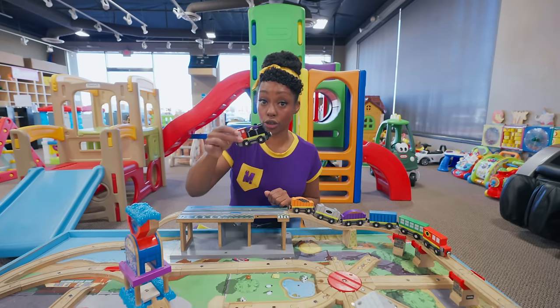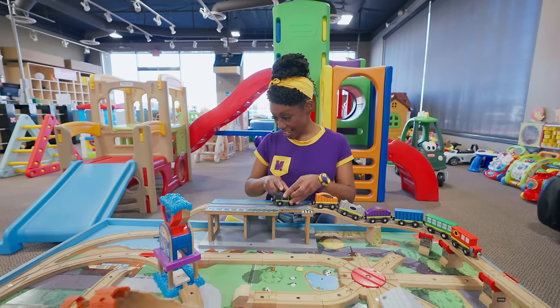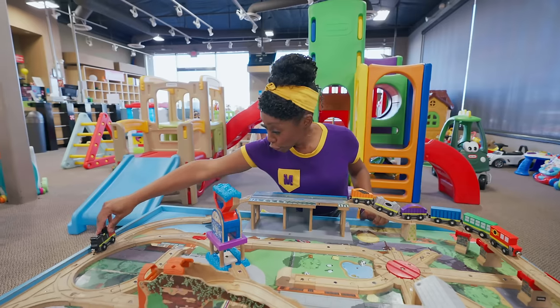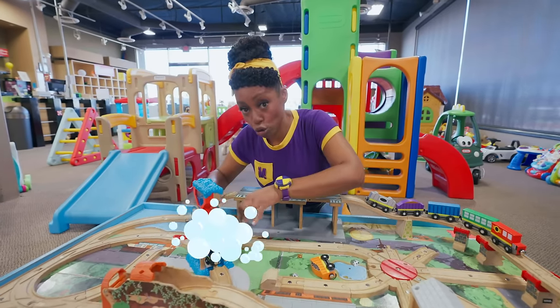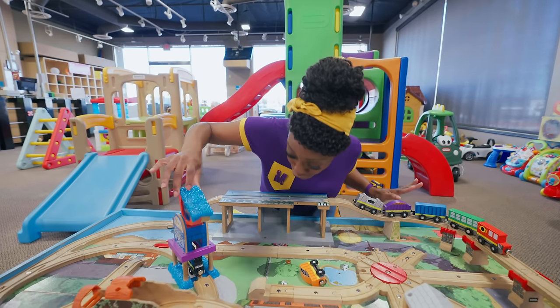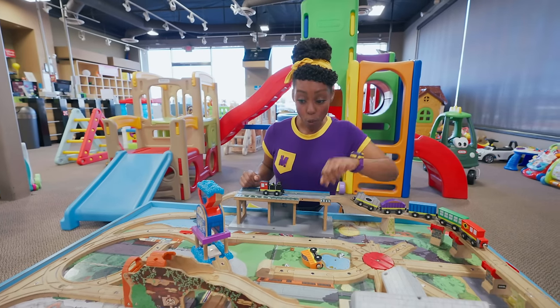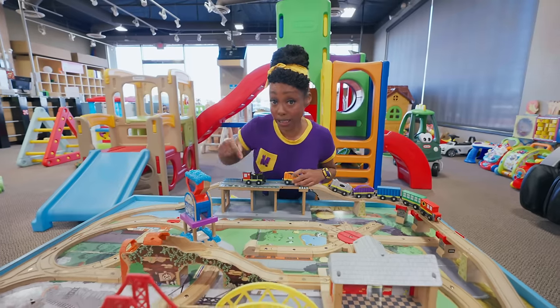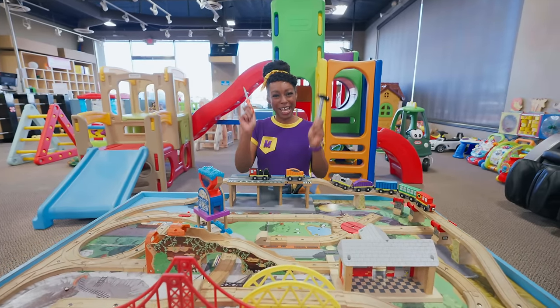Whoa, this train is looking really dirty. Let's go to the train wash. Chugga, chugga, chugga, chugga, choo! Okay, time to get washed. All clean. Whoa, it looks like I need to make some repairs to this track. I have some tools in my jam pack.